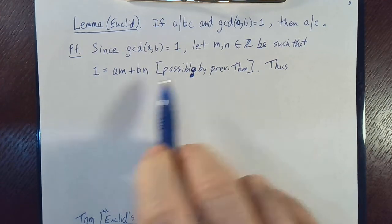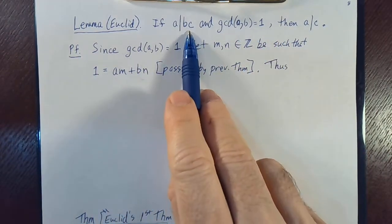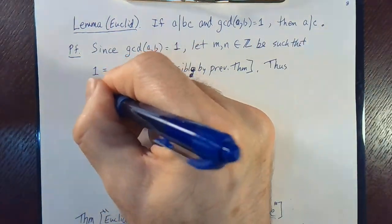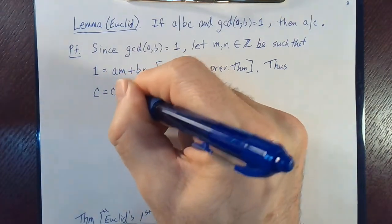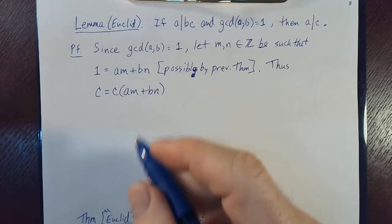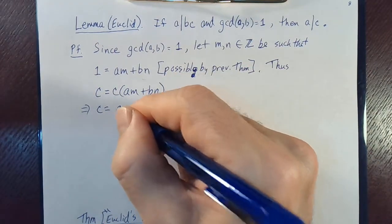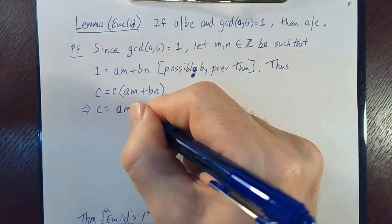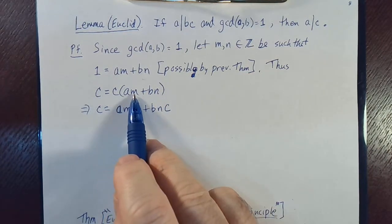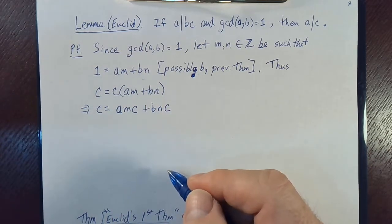Thus, I'm going to multiply the entire equation by C. That would give me C equals C times (AM plus BN) in parentheses. Maybe I'll go ahead and distribute that. That implies that C is equal to AMC plus BNC. So I just distributed the C through both of those. All right, well, we're actually almost done.